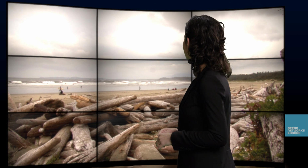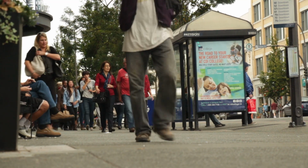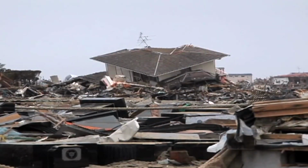What are the odds of a tsunami landing here? And if one does, what should we do? The likelihood of a tsunami coming to Vancouver Island is actually very good. We live in a very seismically active region, and so we're at a high risk of tsunamis. Any large Pacific-based earthquake could cause a tsunami which could impact British Columbia's Pacific coast.